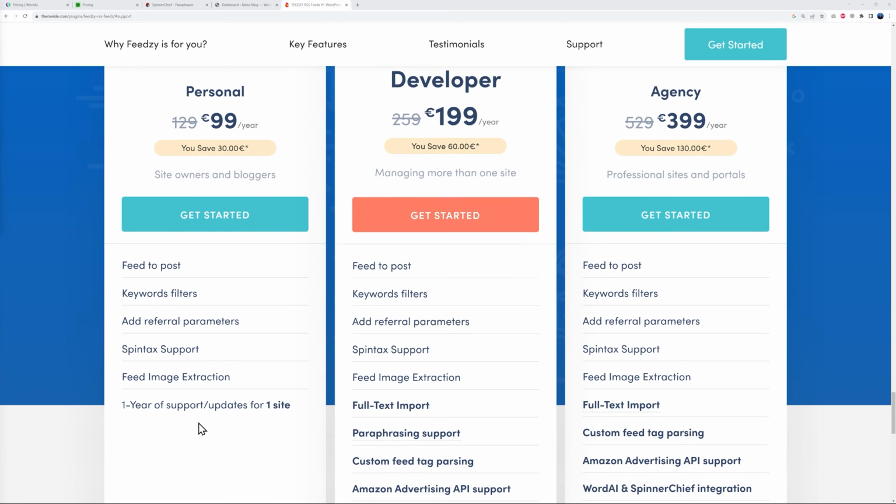Now there's only one feature missing here, which is the full text import. So what's that exactly? As you can see here, you can extract the entire article content for each feed item and not just the excerpt. As you can see, it's just the feed excerpt. So with this one, you will not fetch the whole article, the whole blog post, just the excerpt. Now again, this is really up to you.